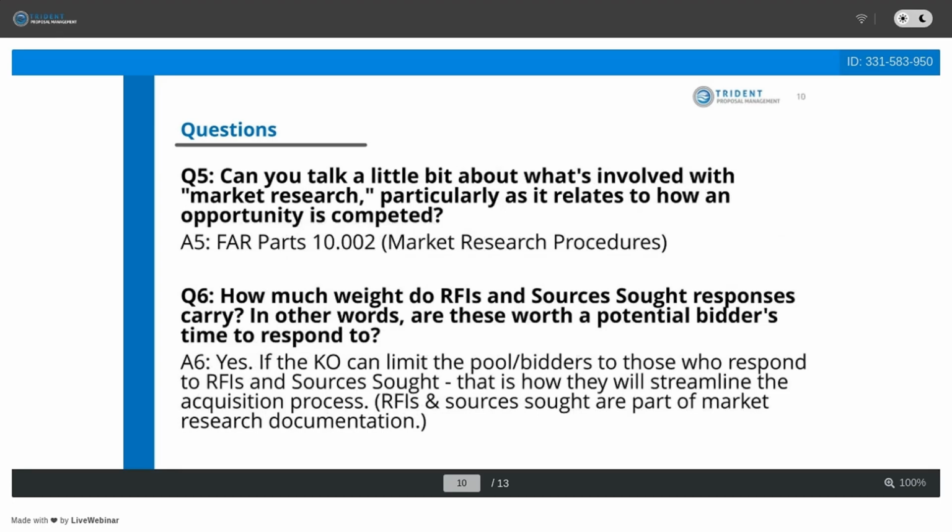Oh yeah. Okay, awesome. So this is something you'd mentioned earlier with the market research, and how an opportunity gets competed, whether it's a set aside or whether it goes simplified acquisition. So can you just talk a little bit more about what the process is there, and if you're talking about market research, just general characteristics of what that entails or how involved that is?